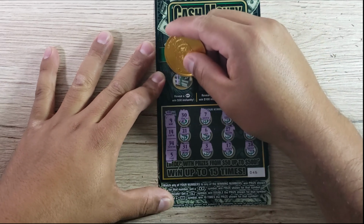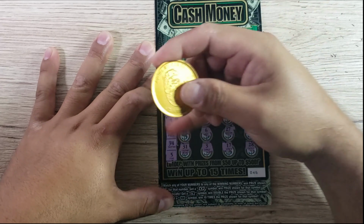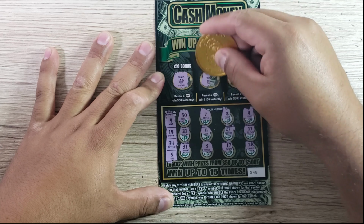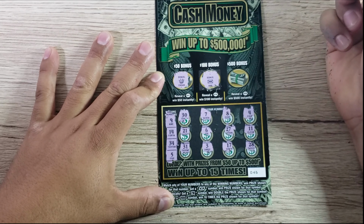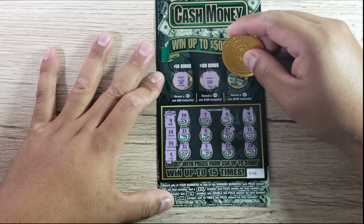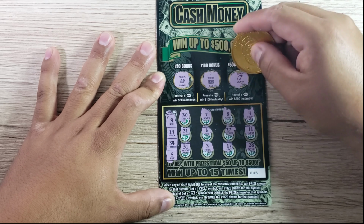Let's check out our $50 bonus. We're supposed to reveal the $50. In this one, we're supposed to reveal a $100. Oh, I got excited there. It says bonus bar. Okay, I guess that's not it. And the last one is a lemon.